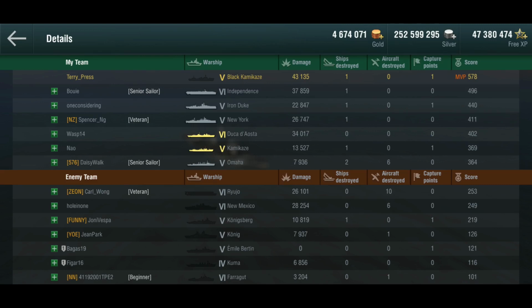Anyway, I'll stop waffling now. That's the ship. I think she's great fun. But it's mid-tier, and I do have the same opinion of the regular Kamikaze. But the extra smokescreen does come in handy.